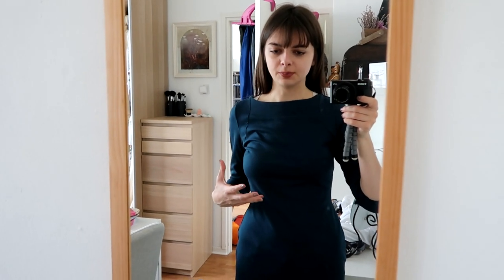This is another dress I pulled out because I don't wear it anymore, and I wanted to see why I don't wear it, and I can see why now. It just doesn't fit me well. Like you can see this, it's bad news, always bad news.